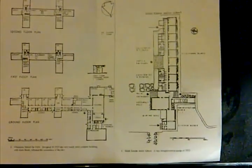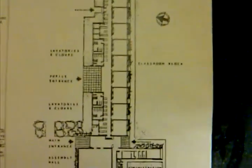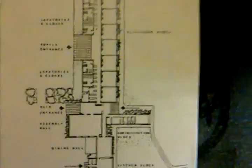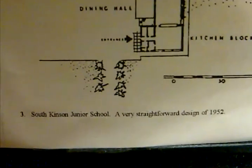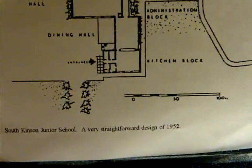So what we're looking at, we've got two plans here of two schools built in Bournemouth. This plan here is a school that was called South Kingston Junior School. It was later renamed Heathlands Junior School, and then it moved to the infant site. Now the infants was built a year earlier, and that's now Heathlands Primary. As you see down here, the description simply says South Kingston Junior School, a very straightforward design of 1952.